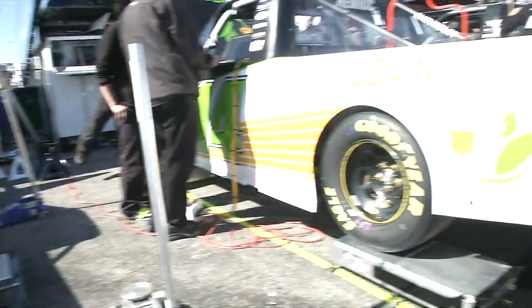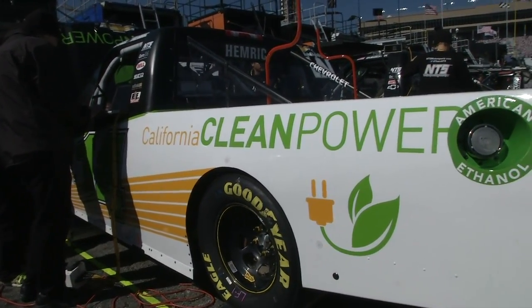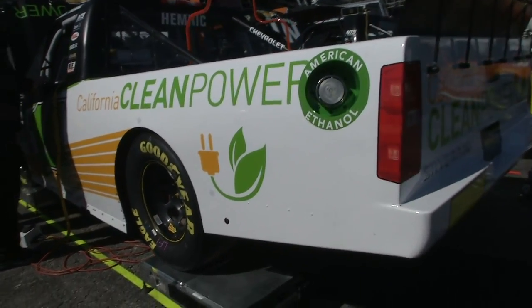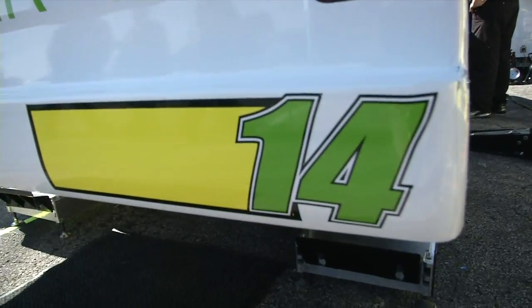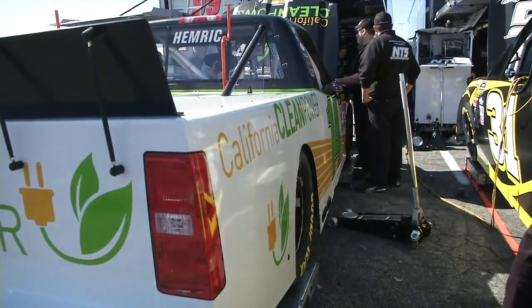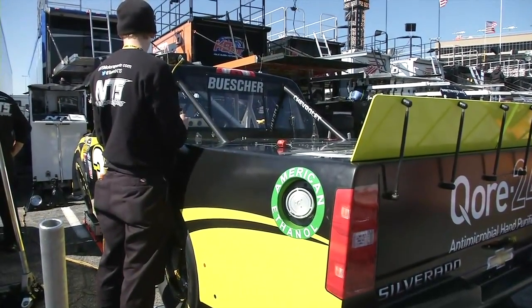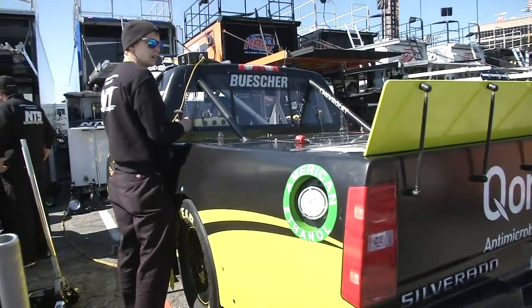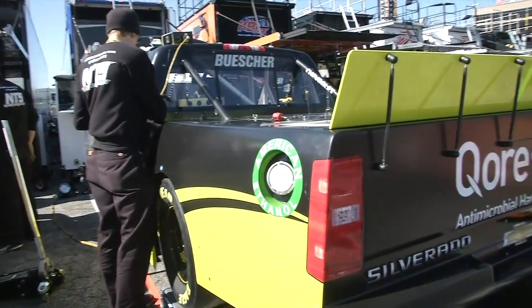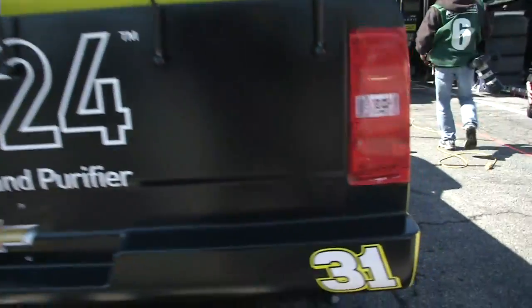Well, here we go. Right next door to Brian Silas is that number 14 of Daniel Hemrick for NTS Motorsports, getting ready to race here at the high-speed Atlanta Motor Speedway. Probably going to be racing under the cool temperatures of the night. These trucks will be hauling the mail. And here we go, 2012 NASCAR Camping World Truck Series champion, James Buescher, behind the wheel of this number 31, with our NASCAR.com analyst, Chris Rice, as his crew chief. Let's see if Chris is around here anywhere.